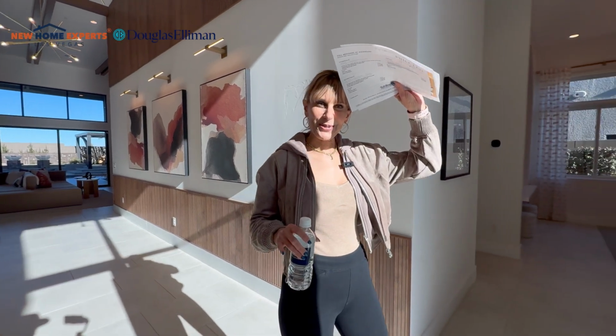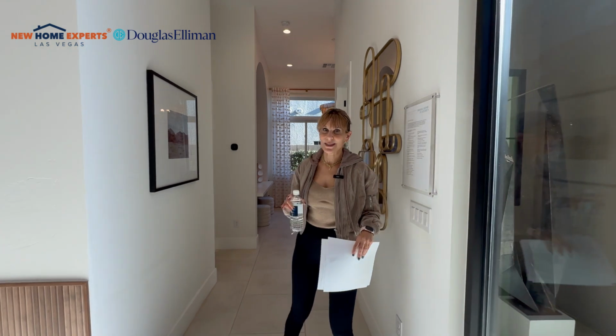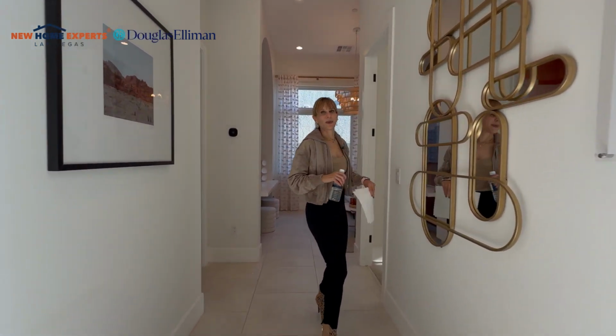Oh my gosh, that sun is really strong. Oh, about 2 o'clock in the afternoon here, so we're getting some strong sun. Let's go take a look at those secondary bedrooms.